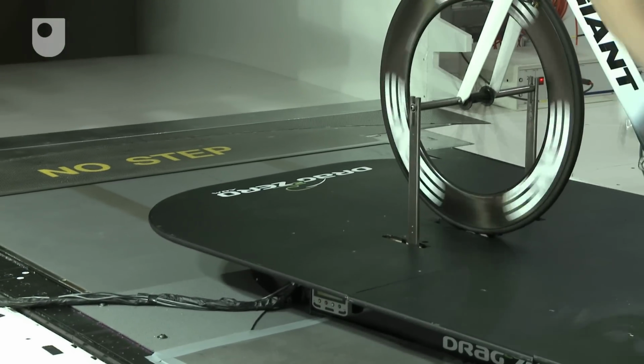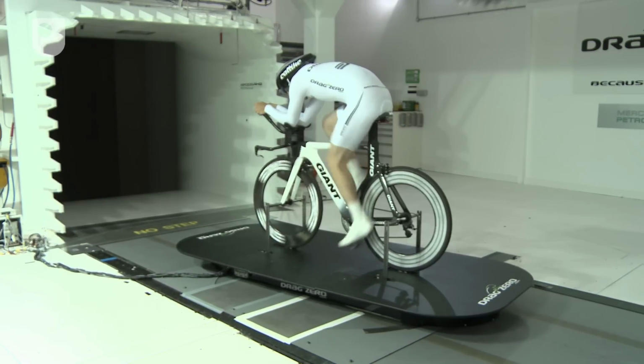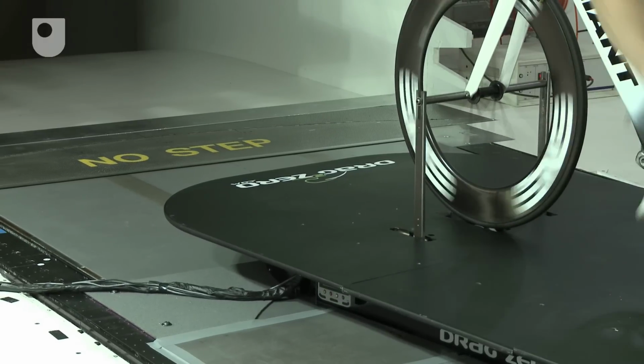Generally, when you cycle, you don't necessarily cycle into a head-on wind. The wind angle is always changing. So we look at how the component or the body position responds to different wind angles. You can change out frames, you can change out part of frames, you see how that affects that drag reading, and that's how you can find better shapes and better designs for products.